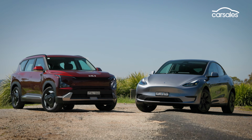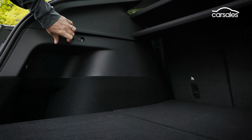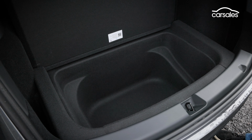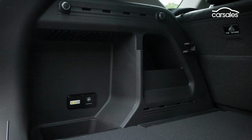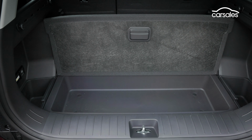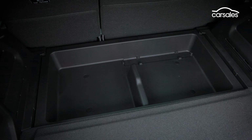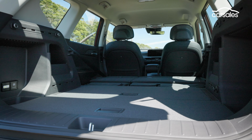The Model Y has some cool features in the boot. Aside from that power tailgate, it's got this clever folding parcel shelf, power seat folding switches, and some deep storage pots. The EV5 also does pretty well with plenty of storage nooks and crannies, one of its 2 V2L outlets, storage adjustment knobs, and this floor section that can also become a divider. No spare tyre under either floor though, that absolutely sucks.